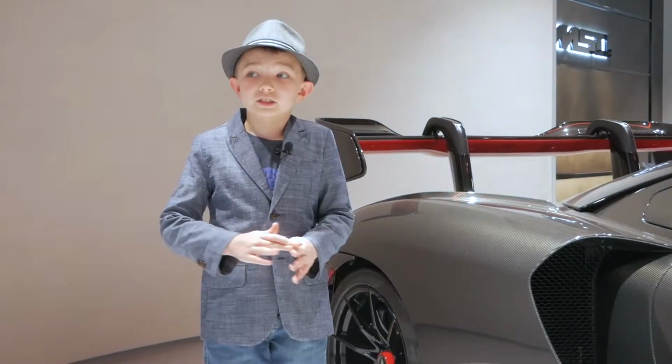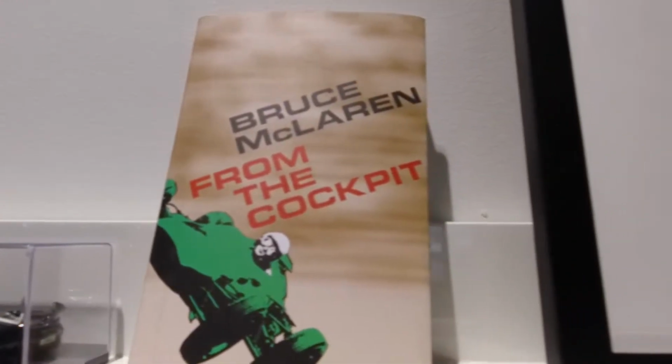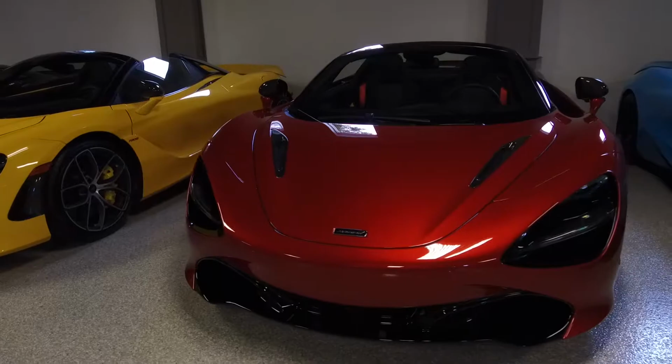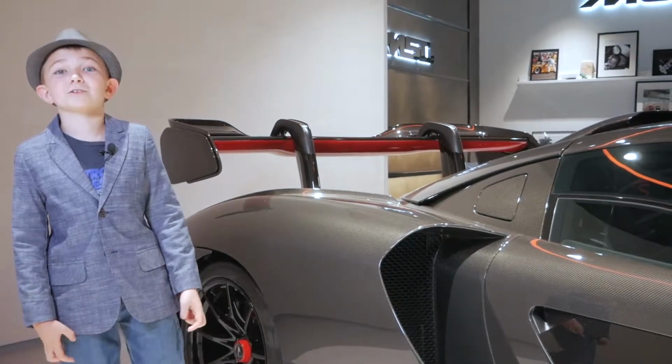So the founder of this company, Bruce McLaren, won his first race at 14 years old. At 15 years old, he started tinkering with cars in his dad's service station. And at 22 years old, he won an F1 race, being the youngest person ever to do so.